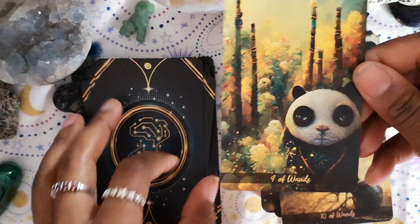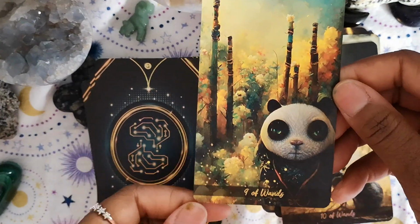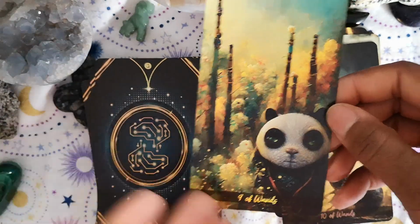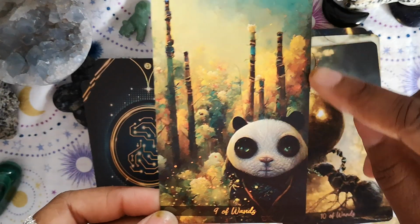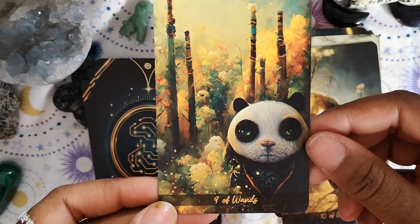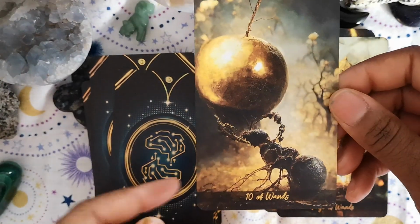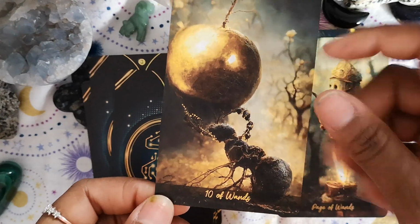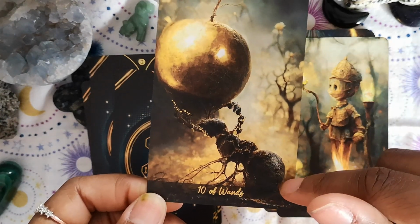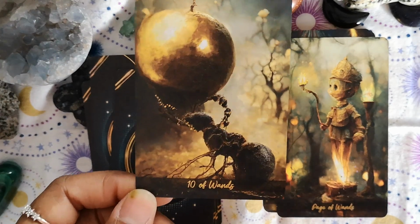Now the 9 of wands, and this is where, see, 1, 2, 5. Don't show 5 when there should be 9. And maybe here could be 6 if it's just cut off. Now we have 10. And is this supposed to be an ant? I'm trying to figure this out.